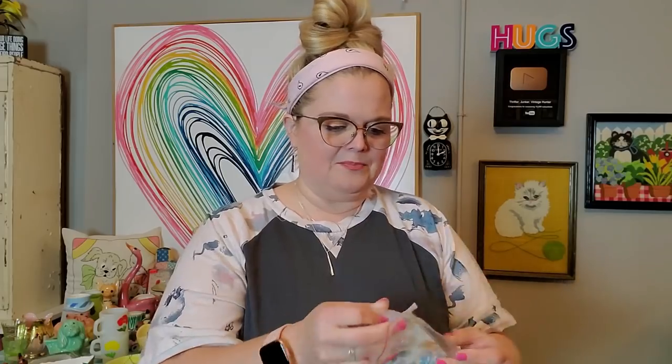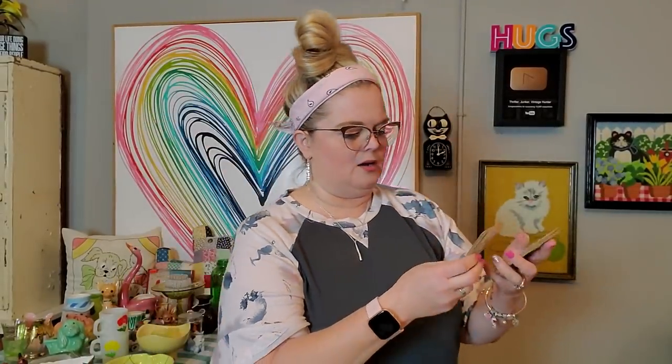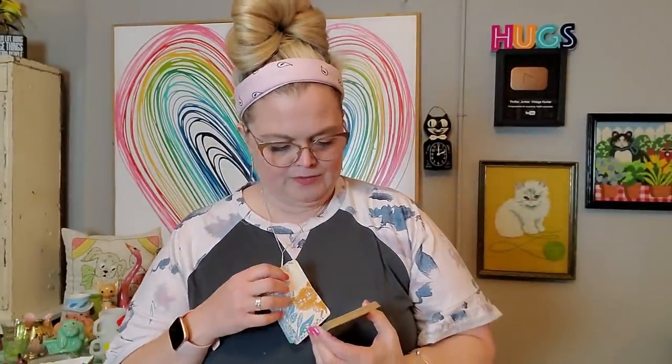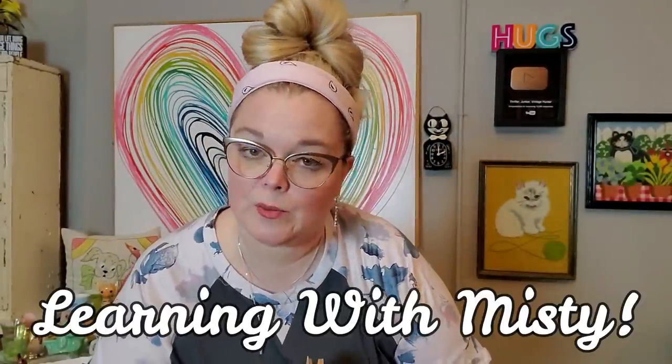All right. Also, I bought these little cards, and I'm going to use them as package toppers. I think I paid a couple dollars for them, but they're animals. Like, there's a poodle. And oh, wait a minute, these must be in German. Here's a Hund. Another Hund. And a Katze. See? It's learning with Misty. An eagle, well, otherwise known as a hedgehog.